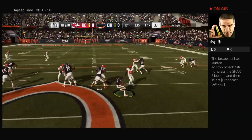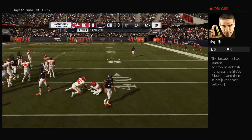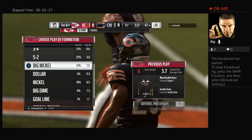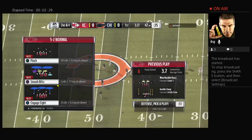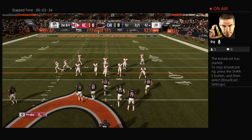Here's the first carry for Tariq Cohen. Brought down, but after we saw a flashy little move, stopped short of the 40. It's a 6-yard gain on the ground, and that'll make it second and 4. A quick burst there, and he nicely bit off a pretty decent gain.